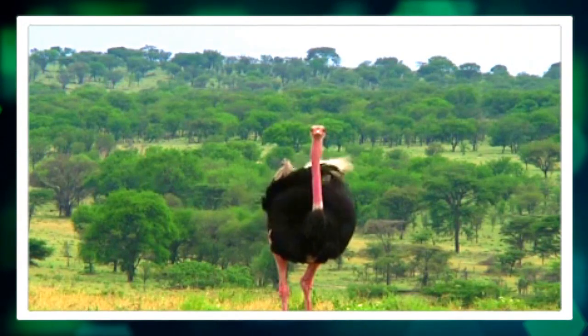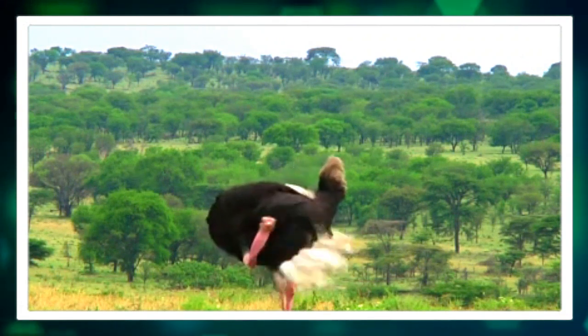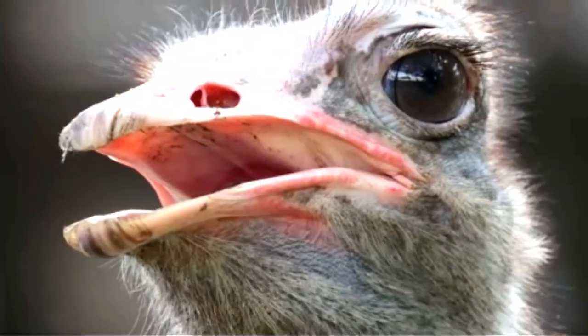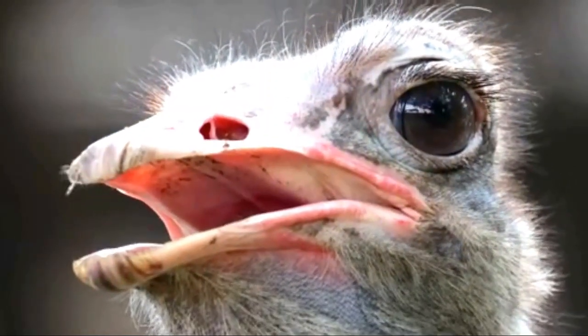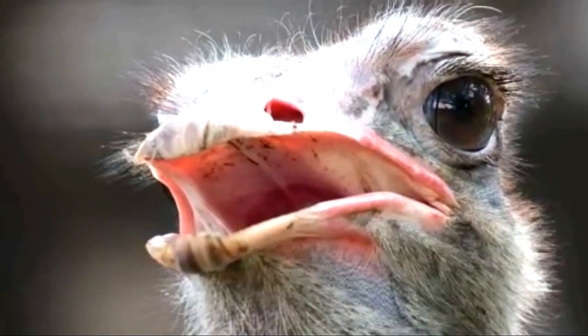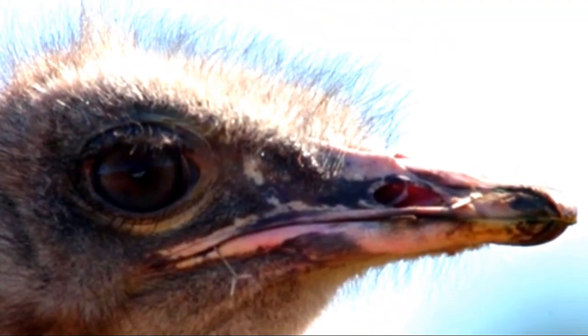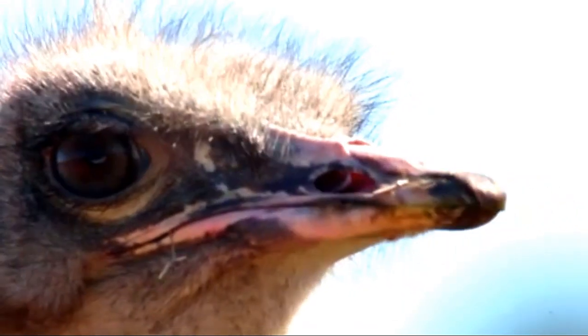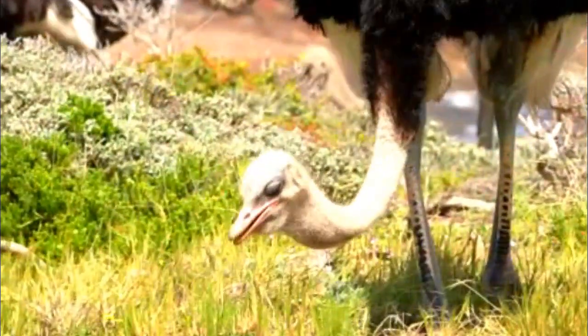The most distinct feature of the common ostrich is its disproportionately small head in comparison to its colossal body. Their small heads are adorned with prominent, broad, and flat beaks, which they use effectively for feeding and self-defense.